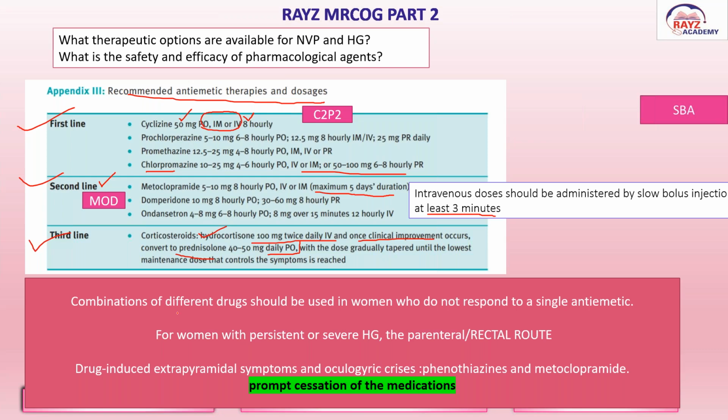Combination of different drugs should be used in women who do not respond to single antiemetics. For women with persistent or severe hyperemesis, the parenteral or the rectal route should be considered. Drug-induced extrapyramidal symptoms or oculogyric crisis can occur with phenothiazines and with metoclopramide. Whenever there are any such symptoms like tardive dyskinesia or oculogyric crisis, this indicates prompt cessation of these medications. So whenever we are giving phenothiazines or metoclopramide and the patient has any extrapyramidal side effects, we have to promptly stop these medications. So remember, this is a very, very important slide. What are the first line, second line, and third line medications?